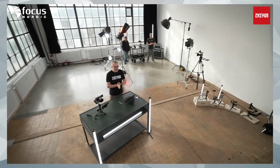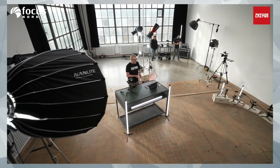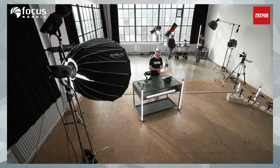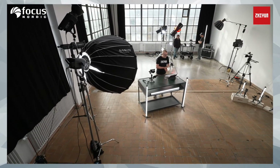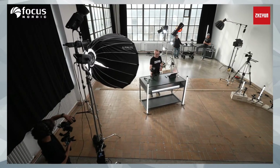This is a Focus Nordic production, and 90% of all these lamps and all this gear is from Focus Nordic. We're streaming out to 5 countries: Denmark, Sweden, Norway, Finland, and Poland, and we're streaming to 16 channels. So that's pretty cool. Tonight's program is a presentation of the new Weebill 3 from Zhiyun.